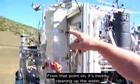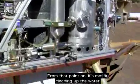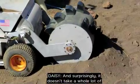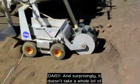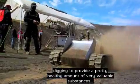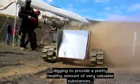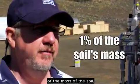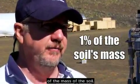And from that point on, it's mostly cleaning up the water, electrolyzing the water, and then cleaning up the product oxygen. And surprisingly, it doesn't take a whole lot of digging to provide a pretty healthy amount of very valuable substances. What we're shooting for is about 1% of the mass of the soil.